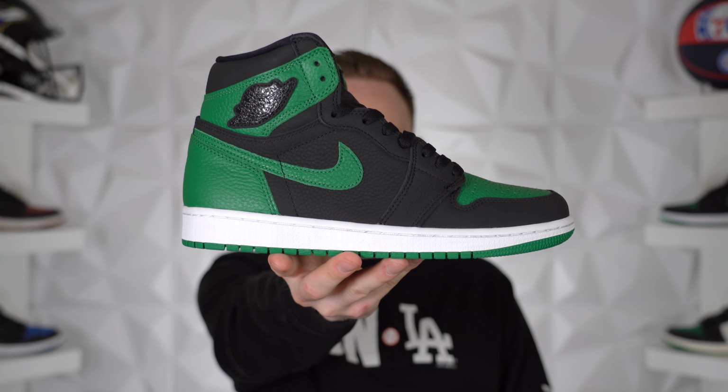Moving on to February 29th, we've got a release that I'm really excited about and actually picked up early just because I was so excited about it. And that shoe is the brand new Air Jordan 1 Pine Green. This shoe is awesome. I love this sneaker, and I'm not usually a huge fan of green, but the green that they used on this sneaker, the Pine Green, just looks great with the black.